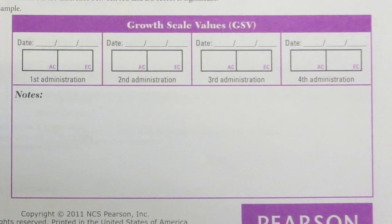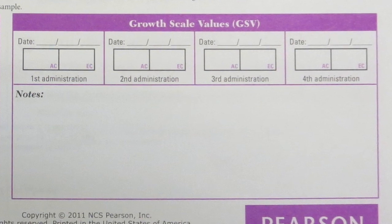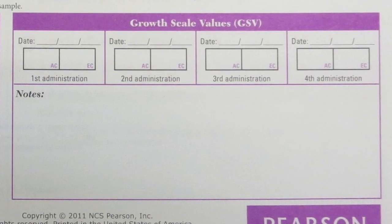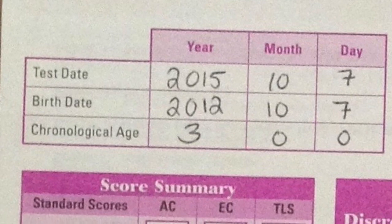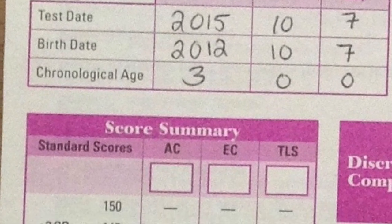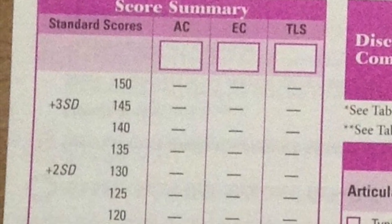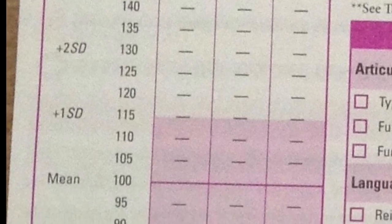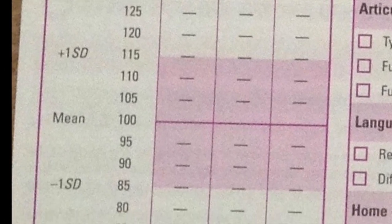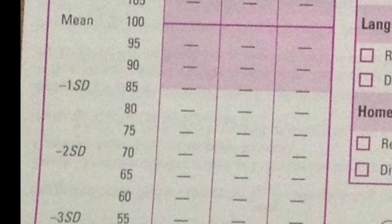Here the clinician can record the values of the test from the first administration through the fourth administration. There is also an area for the examiner to make notes. To the far left of the cover, there's an area for the examiner to calculate the client's chronological age, and below that, there's a score summary. The score summary shows the standard scores, where the different deviations from the mean fall, and where the mean is. There is a place to mark the standard score for auditory comprehension, expressive communication, and total language score. Plus or minus 1 standard deviation is highlighted in purple.